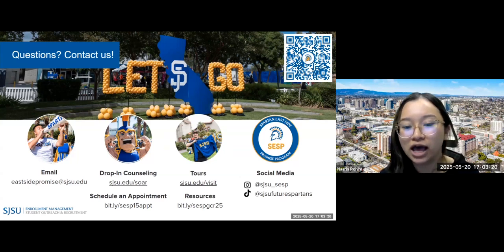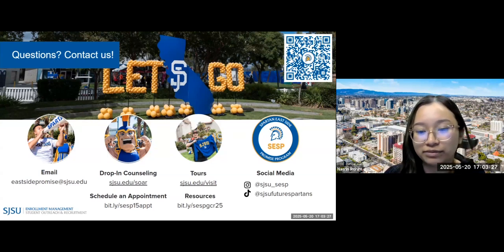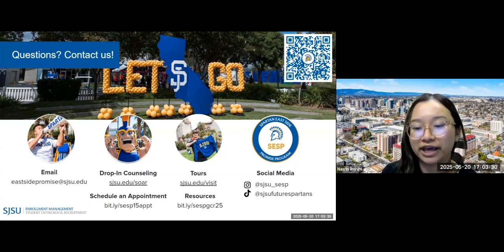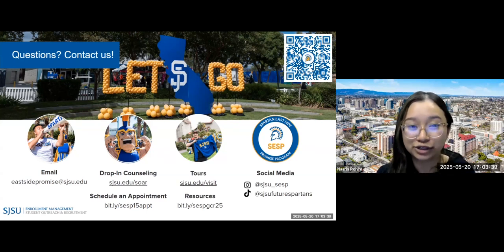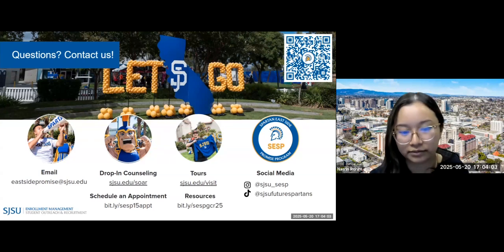Another question: how do I find out the admission requirements for a specific major, and what is the minimum GPA you need for admission? Just to reiterate, the GPA is 2.5 for California residents applying as a freshman. But please be advised, since we are fully impacted, majors can have a different eligibility index score or even a different GPA requirement if it's a more popular, more impacted program. Scores are subject to change every single term, so please be sure to visit the impaction page, sjsu.edu/admission/impaction, to see the formula we use to calculate the EI scores.